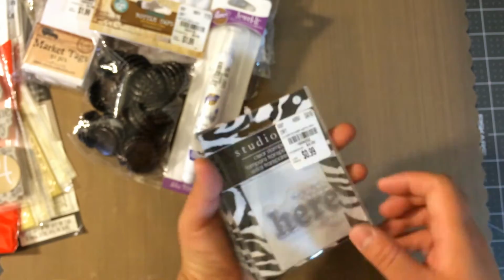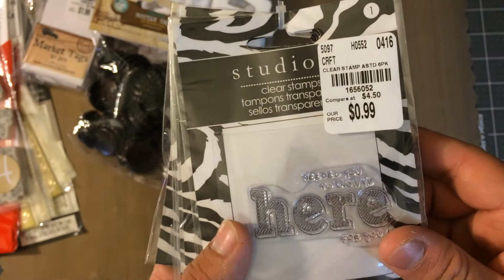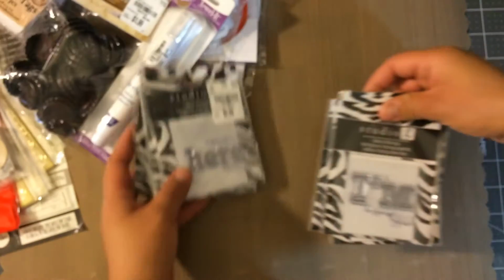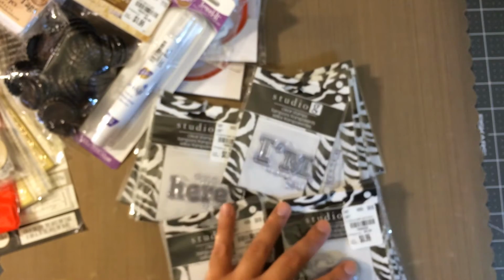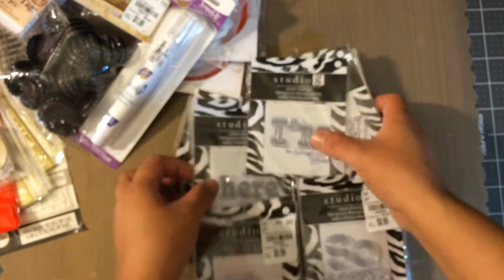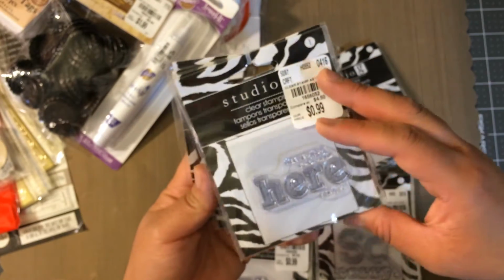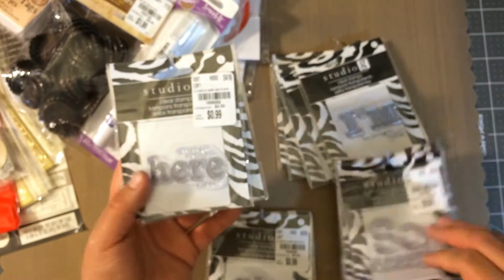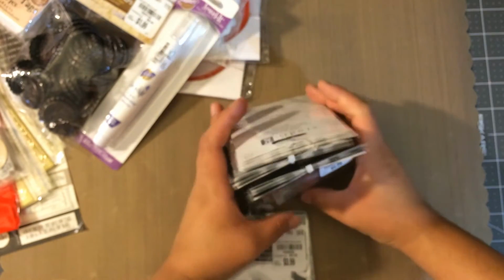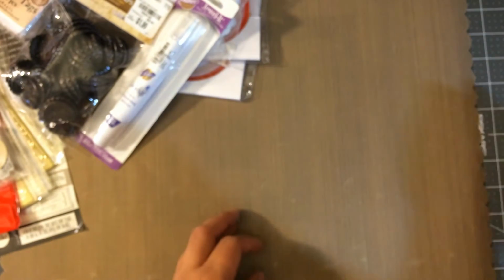And I did find these Studio G stamps. There's six in here for 99 cents, and I picked up all they had. So I got, I think, four of these. So there's like 24 stamps in here, stamp sets, and I do have a lot of repeats. I think one of these is all repeats and then a couple others, but I can always gift those. And that's that.